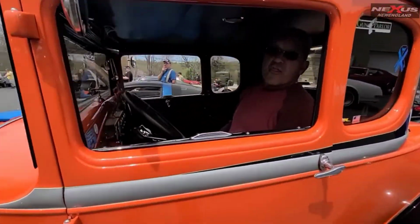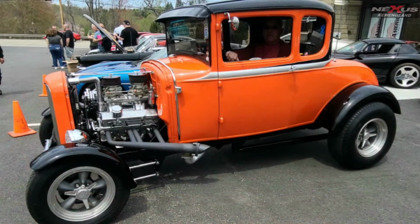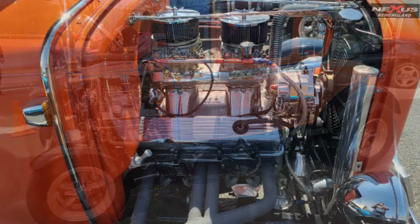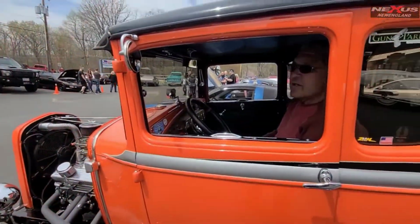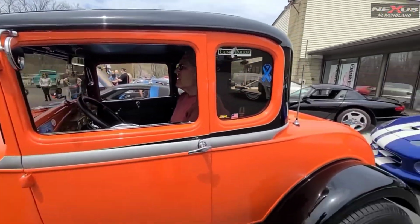What year is this? 1930. I heard it start up and I had to come over and check this thing out. Beautiful. 525 horsepower, and the car weighs 2,200 pounds. Wow. Very cool.